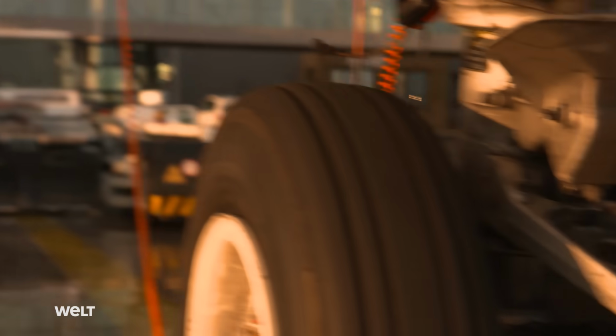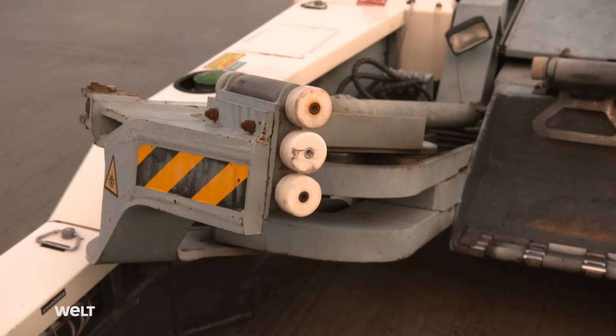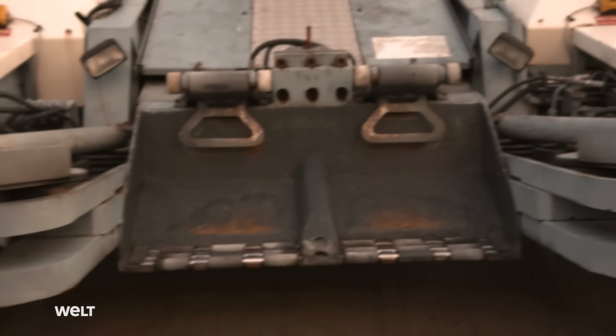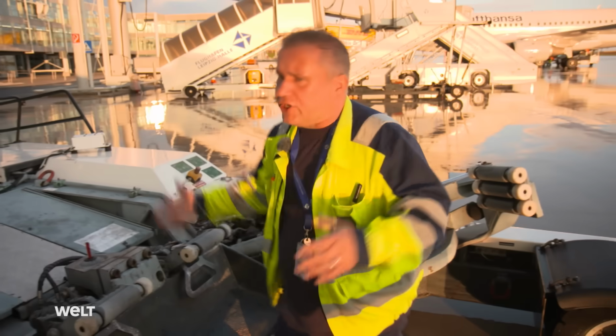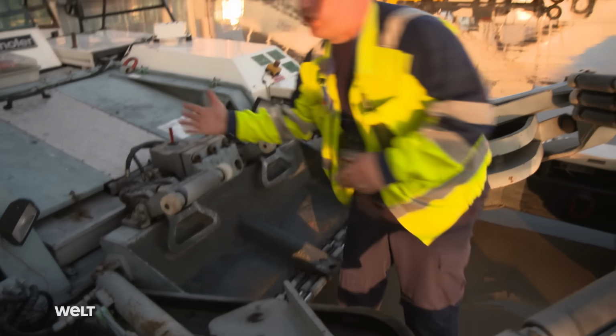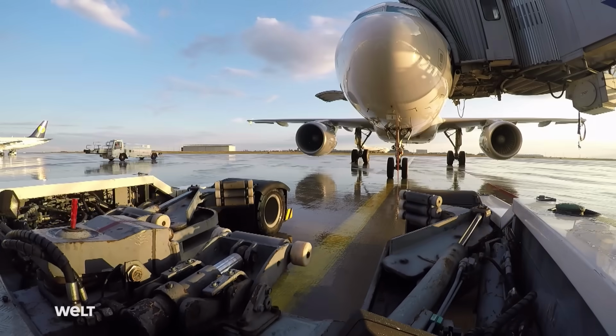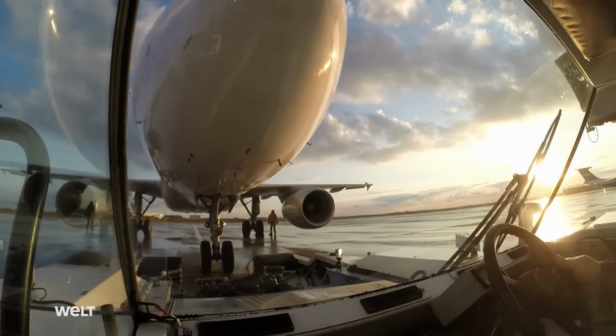One of the special features of the compact AST-3 pushback tractor is its special lifting system. Most of the force ends up here, which is what supports the wheels. This part helps me push the aircraft out. This back is fastened to make sure the aircraft is securely connected to my truck.